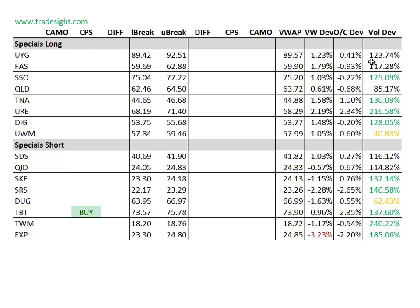And then on the long side, there's a few volume bumps here as well that you might want to make note of. The URE has a volume bump and is more than 2% above the day's open, so that's definitely one thing that should be sticking out.